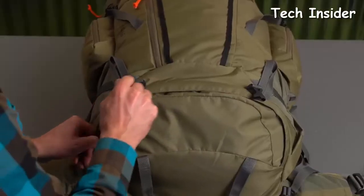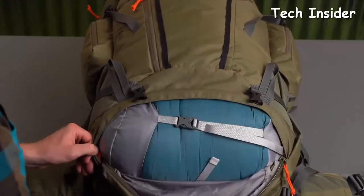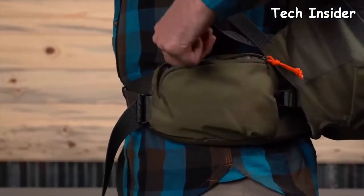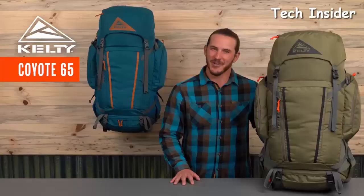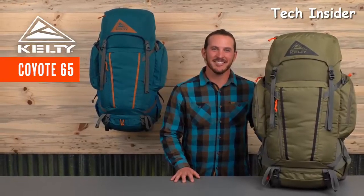Down low, this zipper access lets you get at your sleeping bag quickly. Last but not least, these two hip belt pockets are the ideal spot for your need it now items. So load it up and get wild with a Coyote 65 from Kelty.